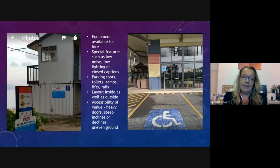And I've got on there, so you could make notes of things like equipment available for hire, special features. So like in a cinema, they'll often have certain screenings have low noise, low lighting or closed captions. All the usual stuff, parking spots, toilets, ramps, lifts, rails, the layout inside as well as outside, and also the accessibility of the entire venue. So are there heavy doors? Are there steep inclines or declines? Or is there uneven ground that someone might have difficulty traversing?